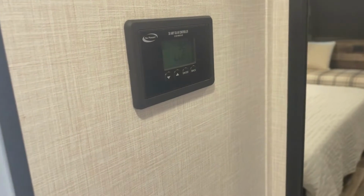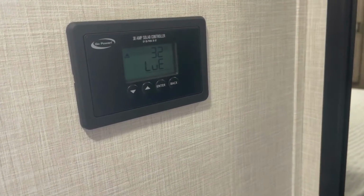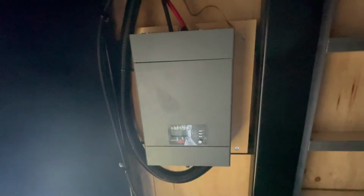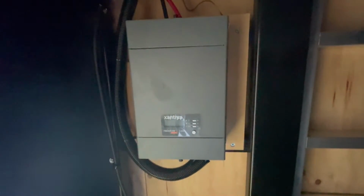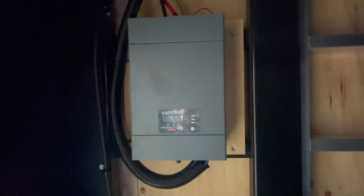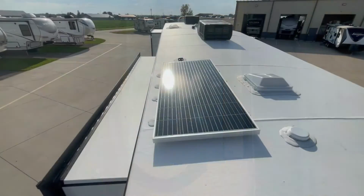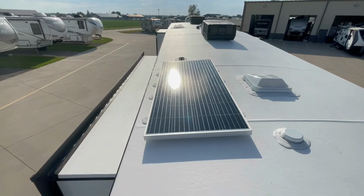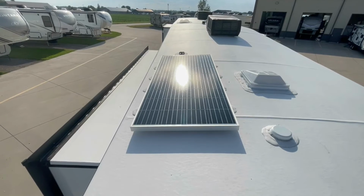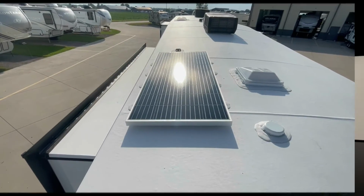Now time for the solar. This one has an option for a 1,200 watt inverter, which we do have equipped on ours. Perfect for powering your essentials off the grid, and that comes with a 200 watt solar panel on the roof. This is perfect for trickle charging your battery on the go.